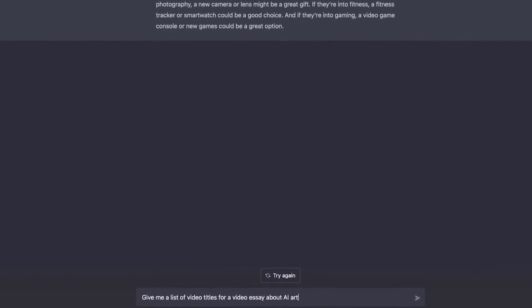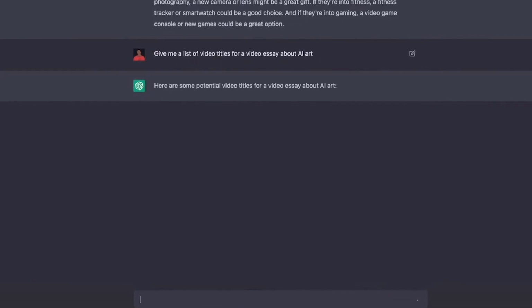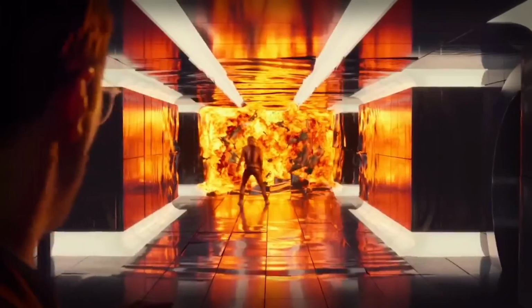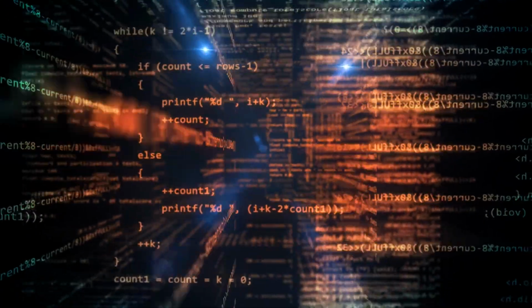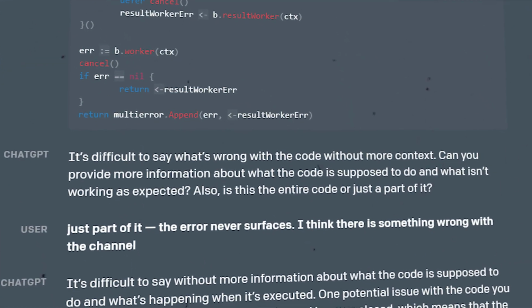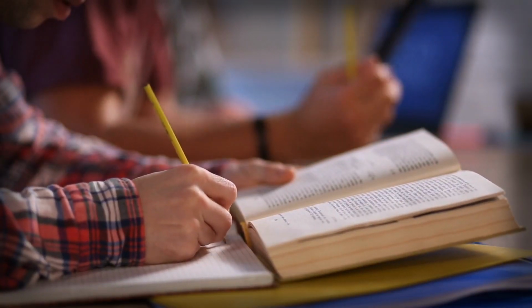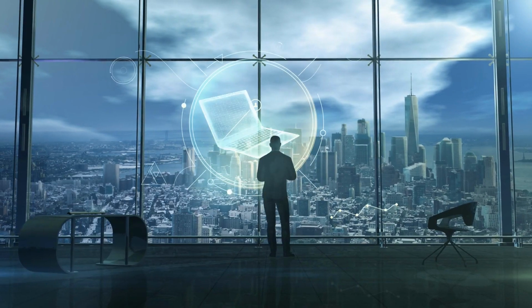The GPT 3.5 is also much faster and more efficient than its predecessor. It can process text and generate responses in real time, making it ideal for use in applications where speed is of the essence. Overall, the GPT 3.5 is truly an impressive piece of technology. Its expanded language capabilities, improved text generation abilities, and massive size make it a valuable tool for a wide range of applications. We can't wait to see what the future holds for this amazing AI system.